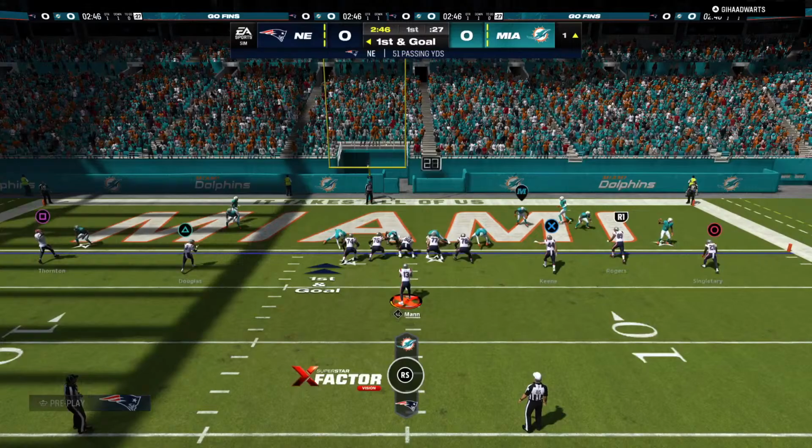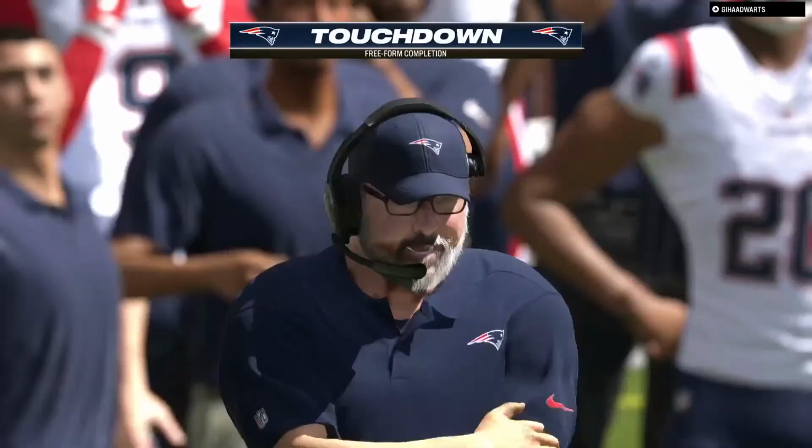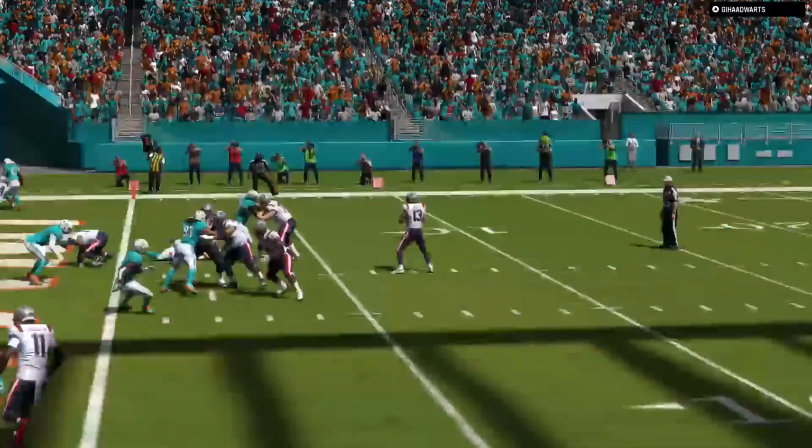Out of the gun, they'll look to throw. And that's going to be caught for a Patriot touchdown. A great play there. His third touchdown now on the year. And the Patriots are on the board first here this afternoon.